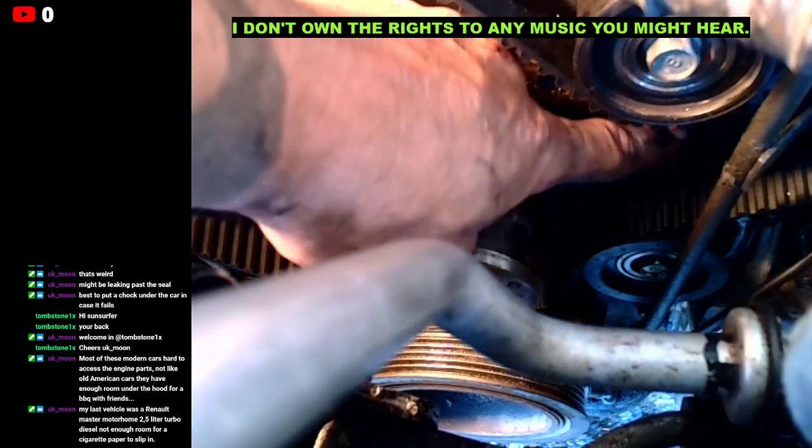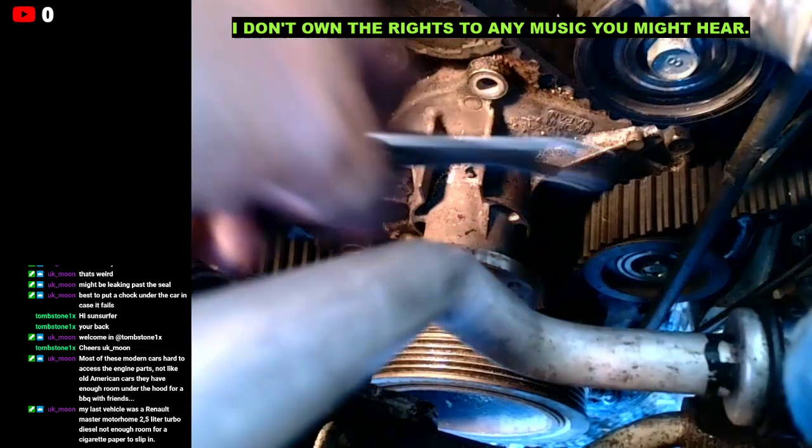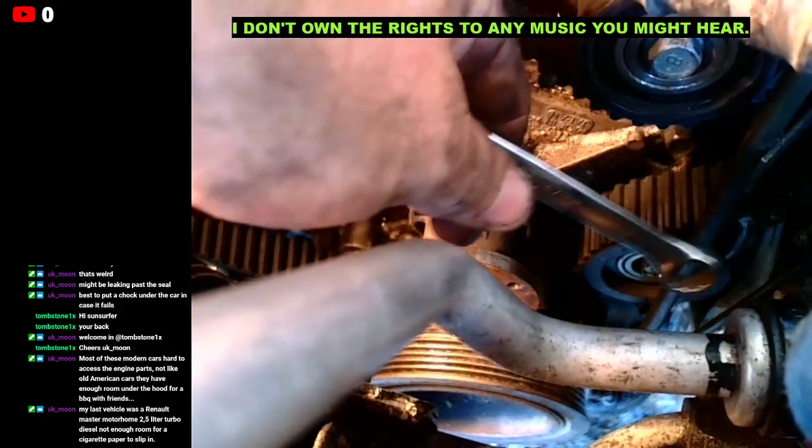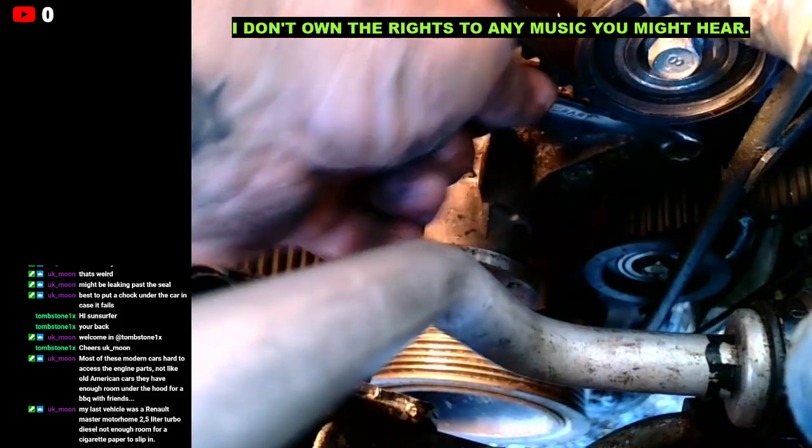Okay, so now I can reach this bolt a whole lot better. You have a 10mm on that? I do. Socket right there. Wrench is right down there. Where am I going? Right there. I'm just gonna use a wrench. That works.